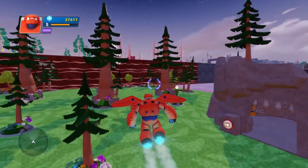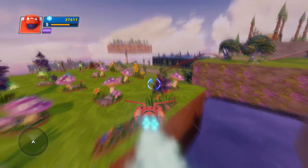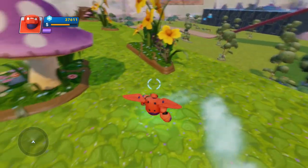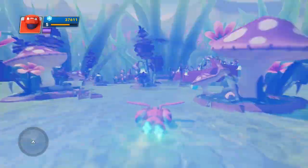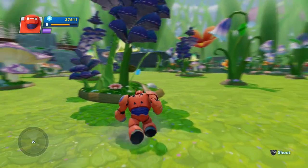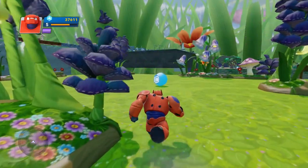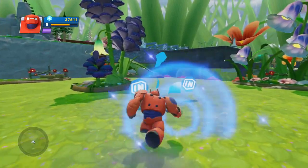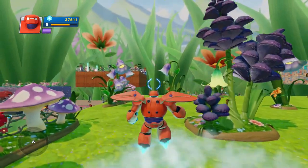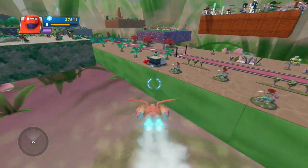I'm glad that I chose Baymax for this one, honestly. Three. Four. Who counts like that, guys? Leave it in the comments down below. Let us know who that is. Five. It changed the background again. Tinkerbell. Six. Yeah, we get different backgrounds in different parts of this toy box. So cool.